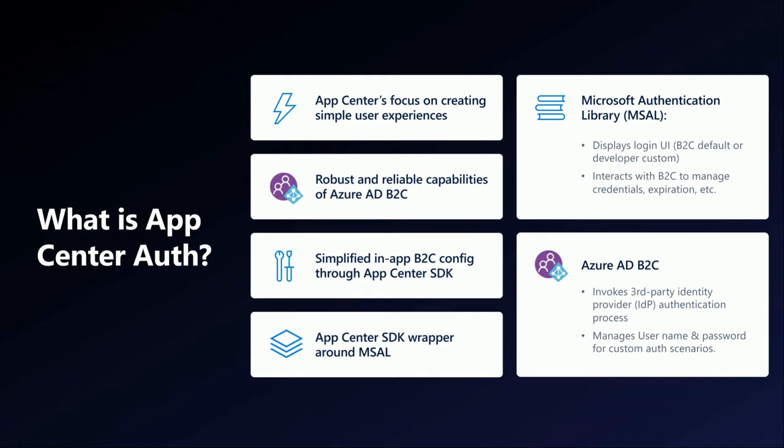We do all of this with the robust solutions of Azure Active Directory. So in order for you to use Azure AD B2C, you have to use the MSAL SDK. MSAL stands for Microsoft Authentication Library.